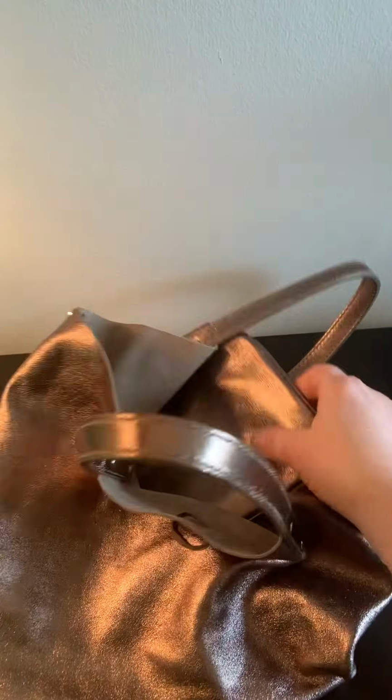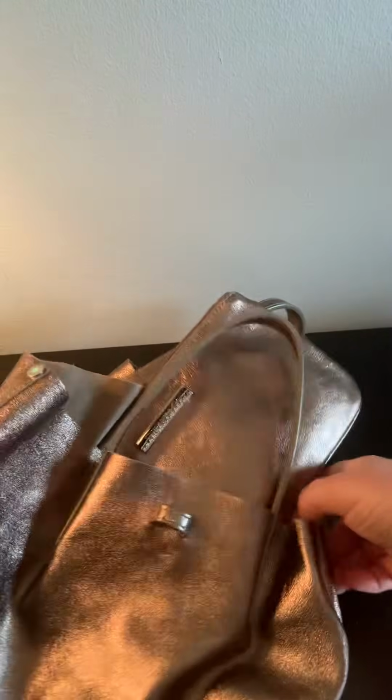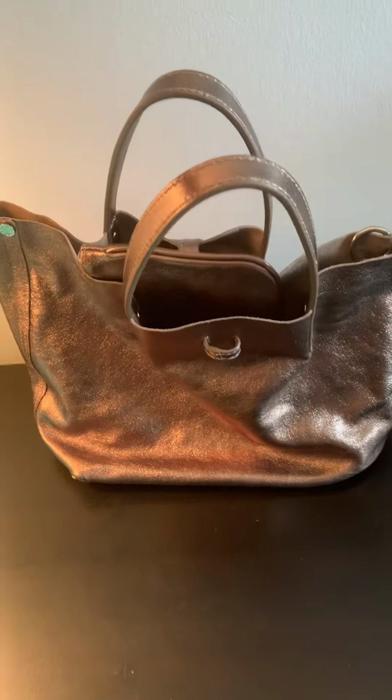So I happened to get lucky and I was able to find this. But I think that if you look hard enough, if you wanted one of these, you could definitely find one that's at a really good price and in the condition that you'd like.